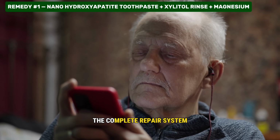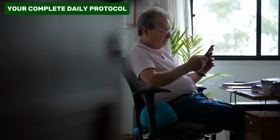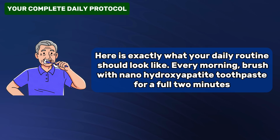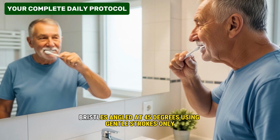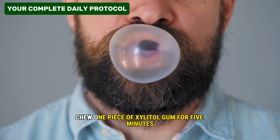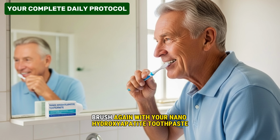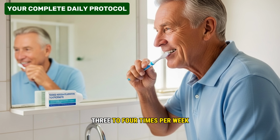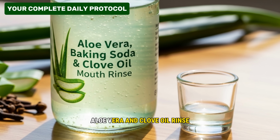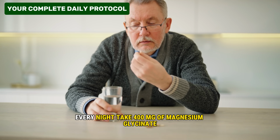The complete repair system. Your complete daily protocol. Consistency is everything with this system. Here is exactly what your daily routine should look like. Every morning, brush with nano hydroxyapatite toothpaste for a full 2 minutes. Bristles angled at 45 degrees using gentle strokes only. After lunch, chew 1 piece of xylitol gum for 5 minutes and sip mineral-rich water consistently throughout the rest of your day. In the evening, brush again with your nano hydroxyapatite toothpaste 3 to 4 times per week. Follow that evening brushing immediately with your baking soda, aloe vera, and clove oil rinse. Then, 45 minutes before bed every night, take 400 milligrams of magnesium glycinate.